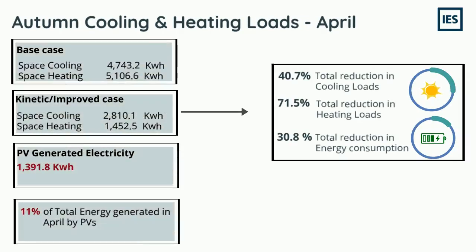The results show the total cooling and heating loads in autumn for the month of April. 40.7% total reduction in cooling loads, 71.5% total reduction in heating loads, and 30.8% total reduction in energy consumption.